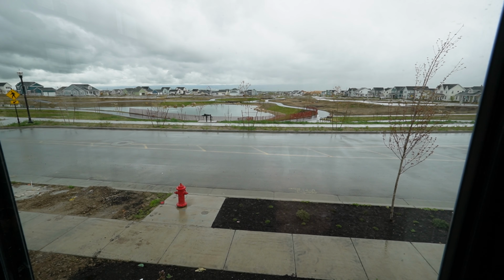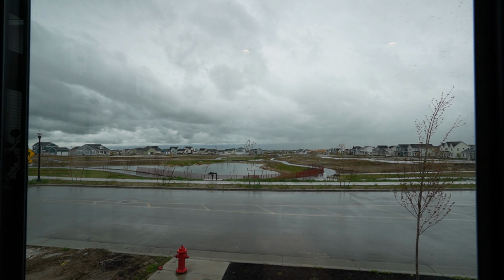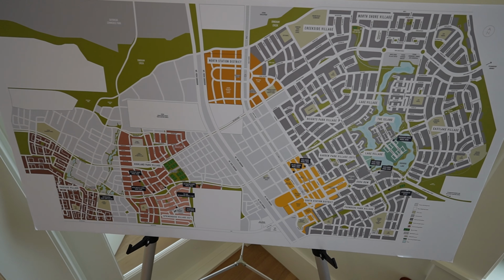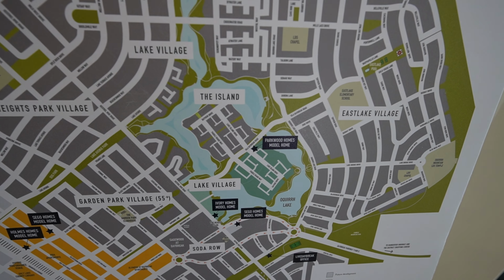That is a really cool feature of this house. And if it weren't a cloudy day, you'd see the Wasatch Mountains out to the east. And here you can see a map of all of Daybreak. This is the older part of Daybreak over here with the lake. You can see here with the island.